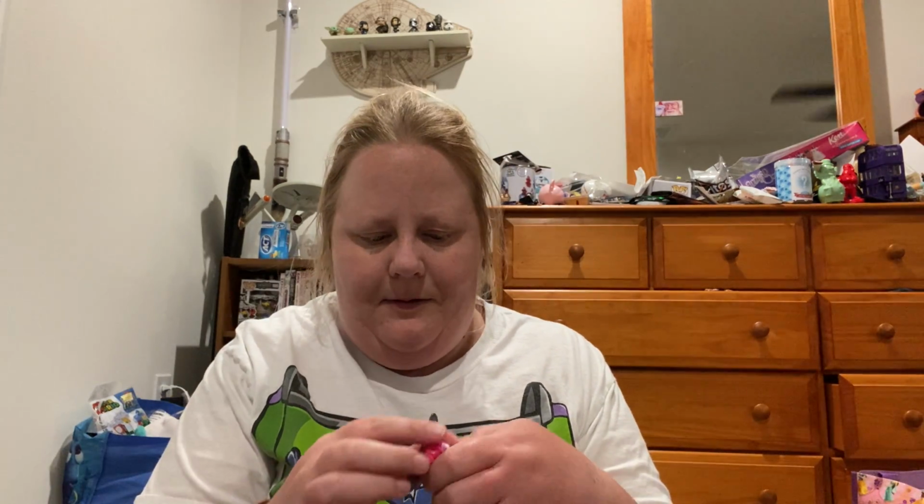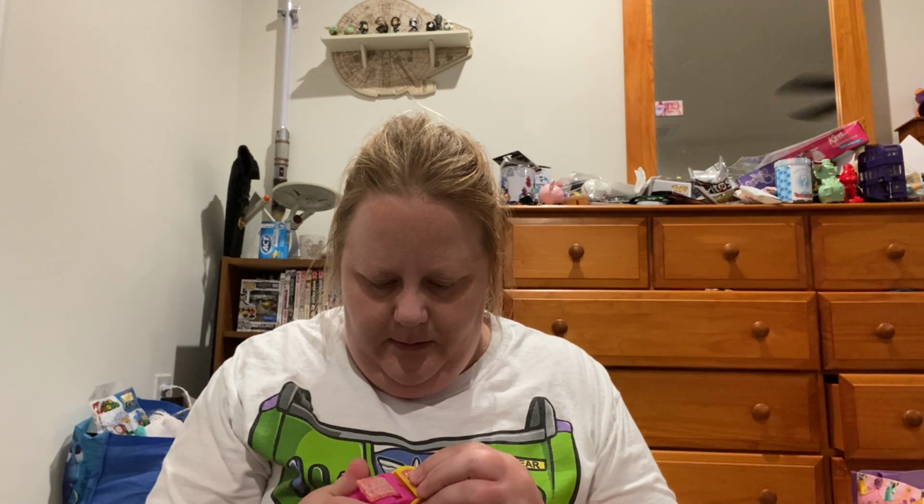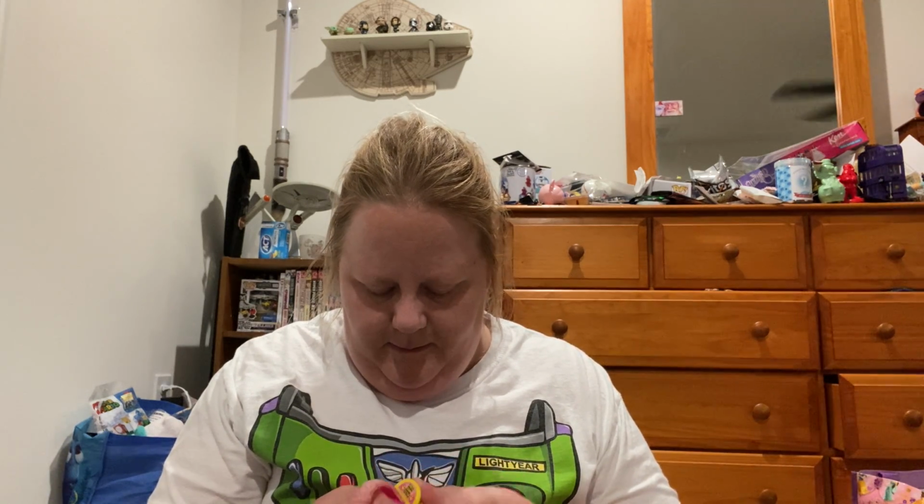And then got this one. Yeah. See, I never know. It's weird that you can tell. Fuzzy wings, fuzzy, fuzzy wings. Hey, you got a similar one to me. You got the green one, I got the pink one.